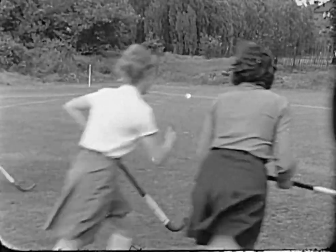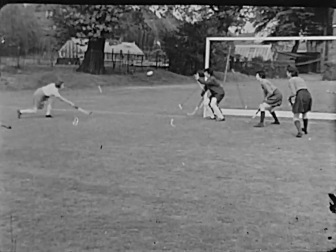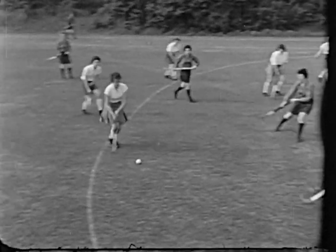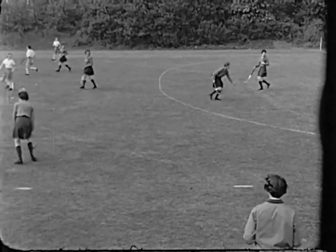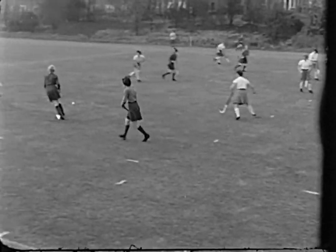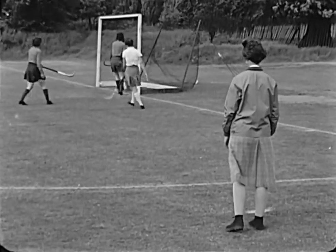A scoop shot is perfectly legal, provided it is not dangerous. But this undercut is dangerous and is not allowed. A free hit then to the defence. Watch the umpire move up with the game. And the goal is scored.